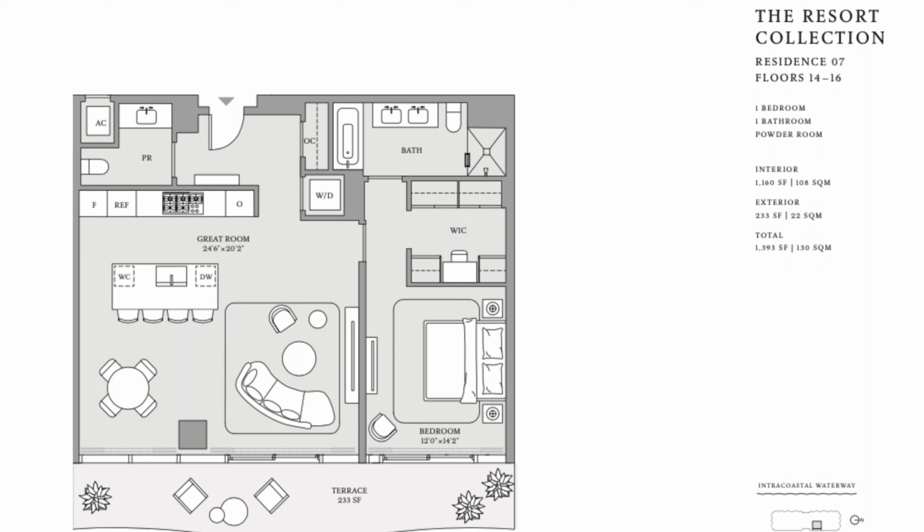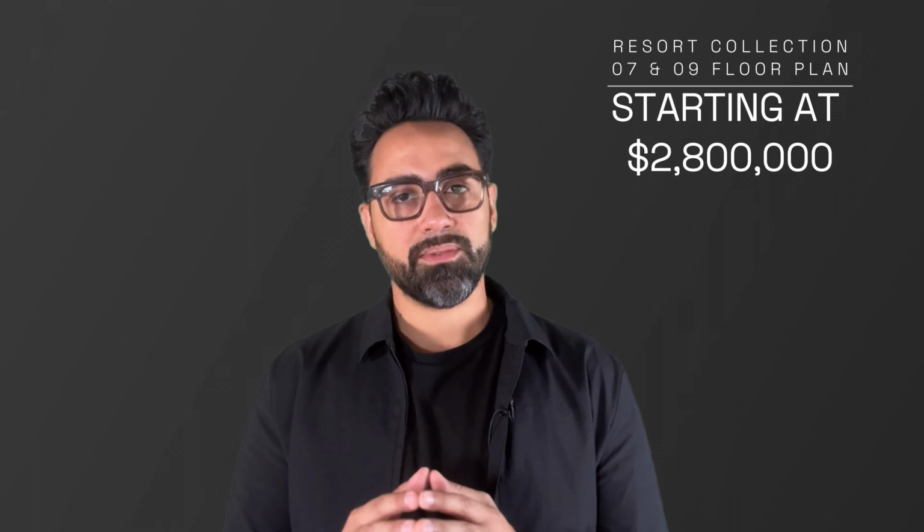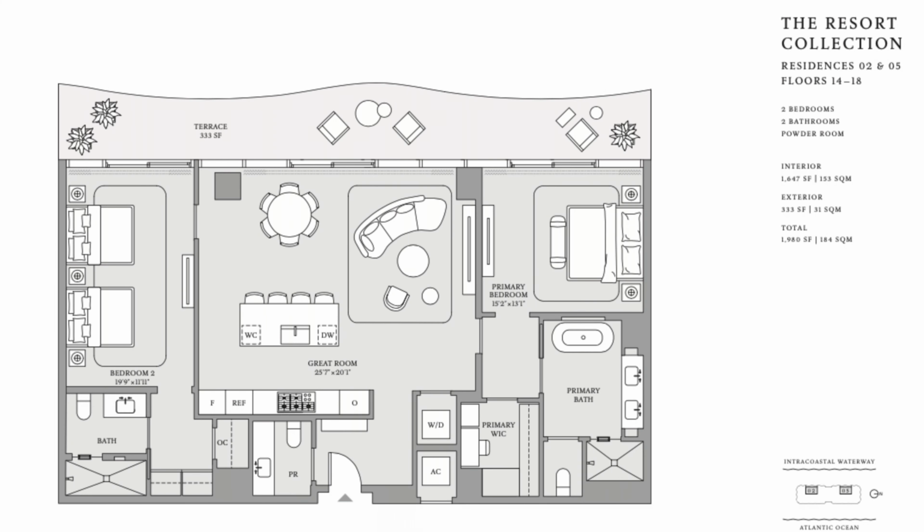There is very limited availability for the 1 bedrooms in the resort tower, and those are ranging around $2.8 to $2.9 million right now, as of the making of this video in December of 2024. They are subject to change. They will certainly change because we are in the initial phase of pricing as of the moment. The O2 and the O5 floor plans are slightly larger, so those are around $3.3 million right now, while the O3 and O4 are priced at around $3.2 as a starting price.